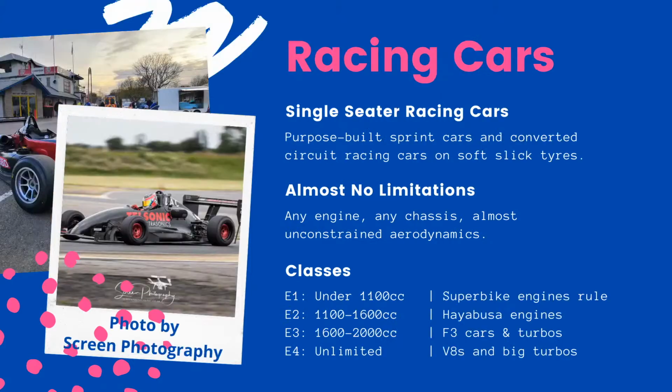From there we'll move into the fastest cars, the single seaters. On screen there, the photo by Screen Photography of Steve Miles, who is competing today. And in the background that you can't quite see is the SBD Dallara, an ex-Formula 3 car, with well over 300 horsepower from both of those cars.